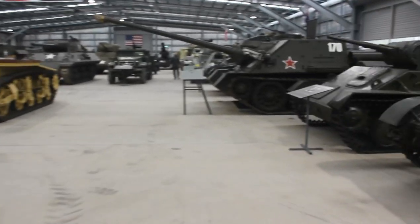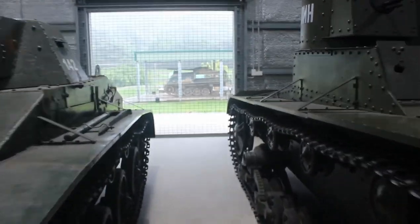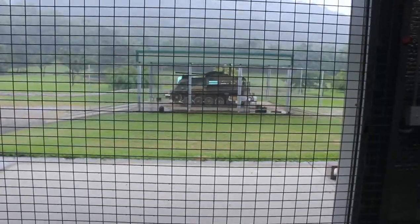Although my kids just asked to go on an APC ride on that thing out there, and it's pouring with rain, so I might get a bit wet. Stay tuned. I think that's an FV-432, so that's gonna be fun.